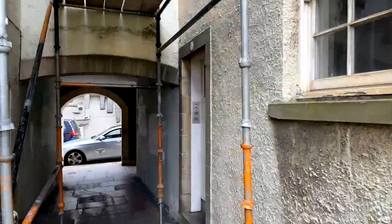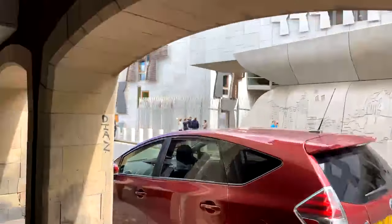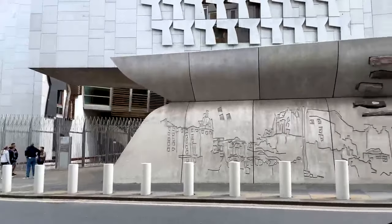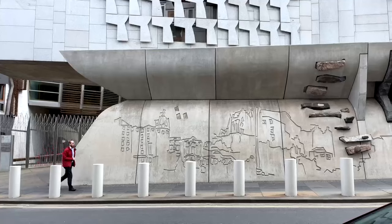I know, the stairs are incredible. But what we've got in front of us is a nice restoration going on here. But this archway is reminding us, it's a nod to the past, showing us how the old town was built. But yeah, I'm just going to quickly let you see this because somebody was asking. So that's the Scottish Parliament. What you're looking at, this part here, is the architect's drawing of the old town from his hotel.